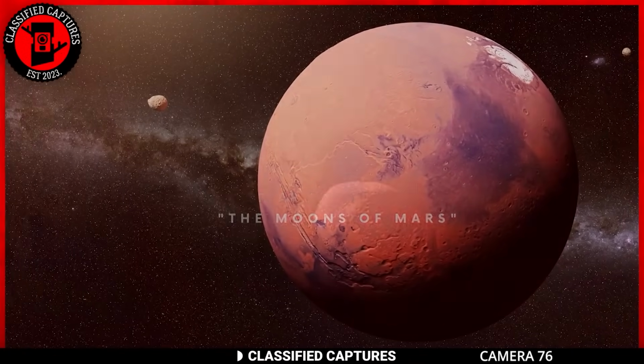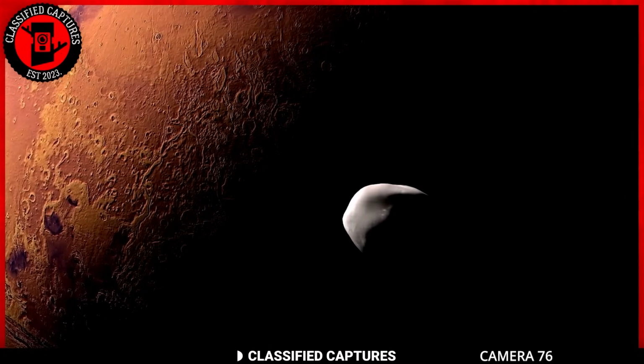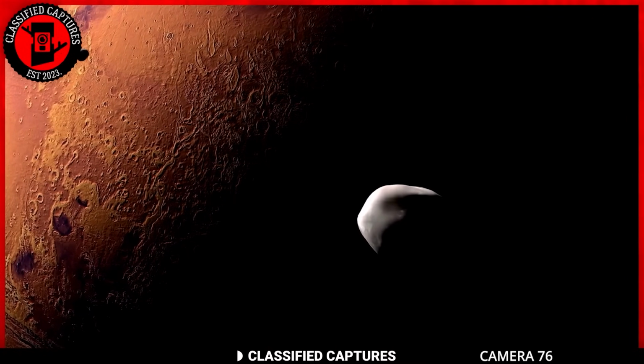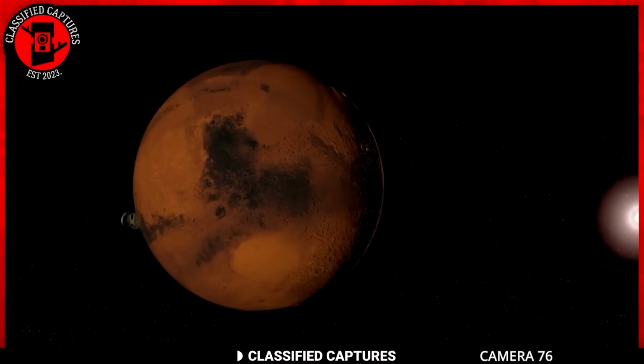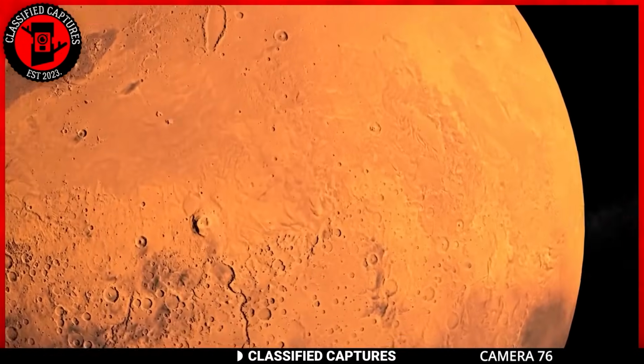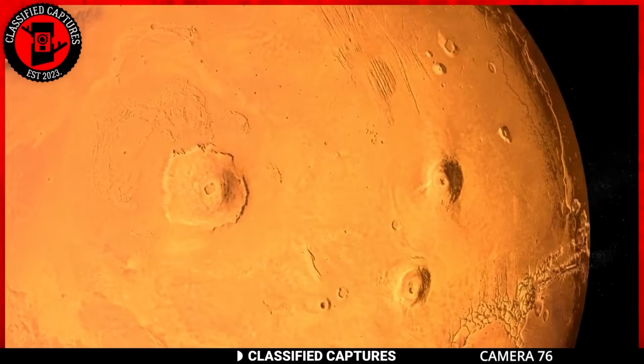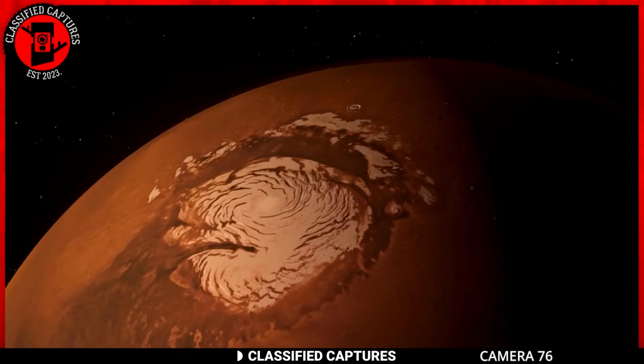With their odd shapes and the fact that Phobos is slowly spiraling toward the planet, there's a lot to wonder about their origins. Mars' thin atmosphere, mostly made of carbon dioxide, adds another layer of intrigue. It's too thin to support liquid water for long, but thick enough to stir up massive dust storms.